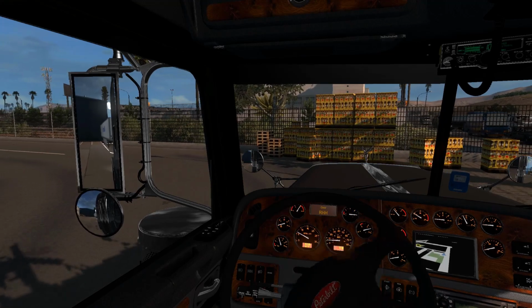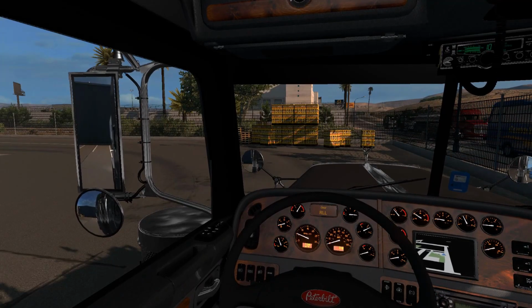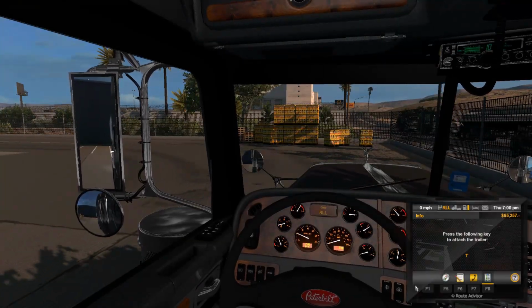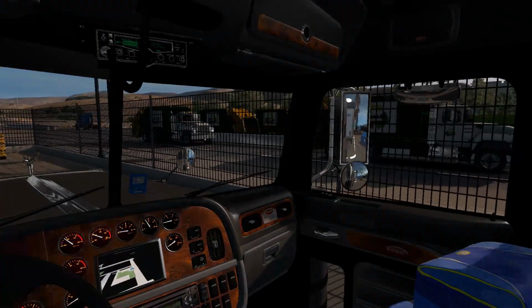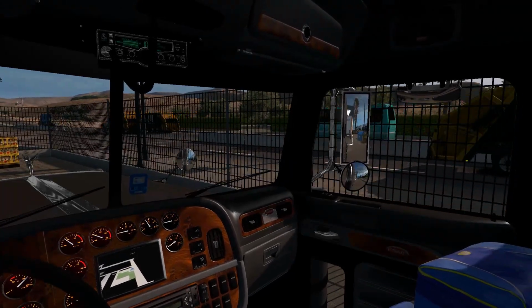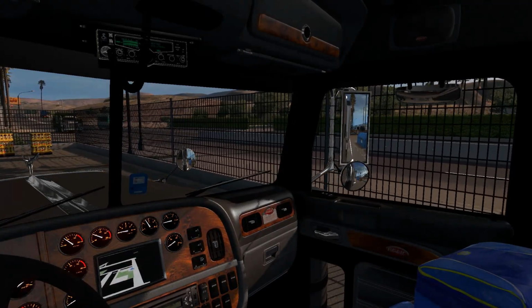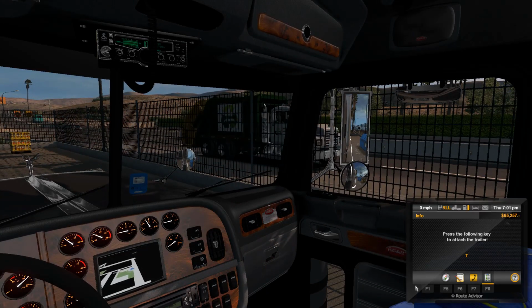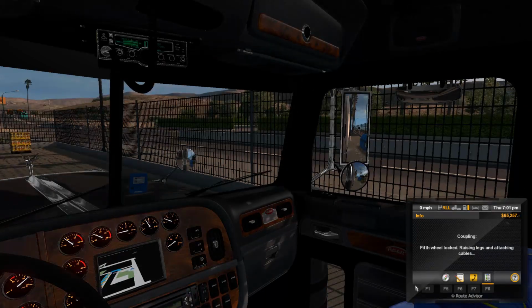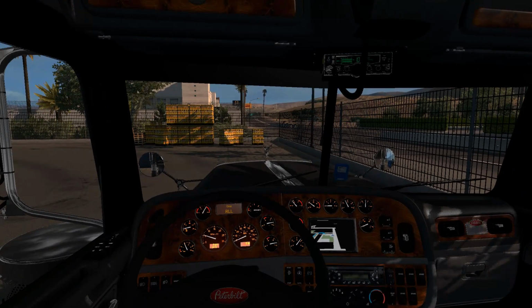Which means there's no screwing around with hooking up the trailer. Because, actually, it says that here's fine. But we're actually pretty far over. So, I'll actually have to check to see if advanced trailer coupling's actually on. But for now, that's pretty good. So let's go ahead, let's press T to attach the trailer. Awesome. It's now attached.